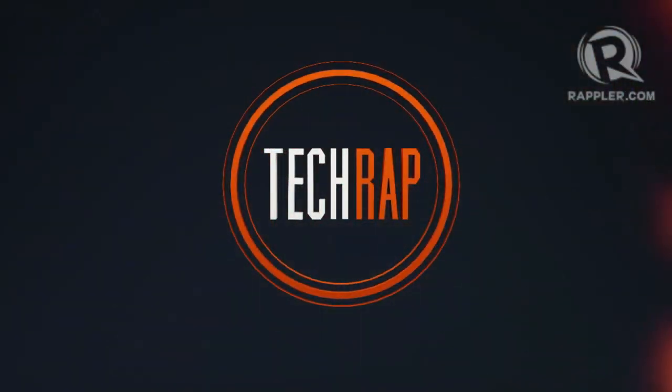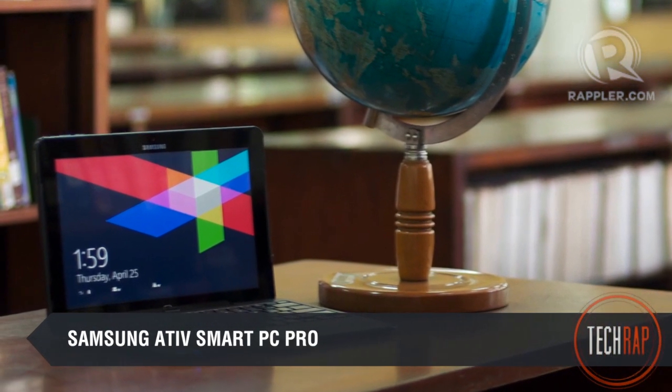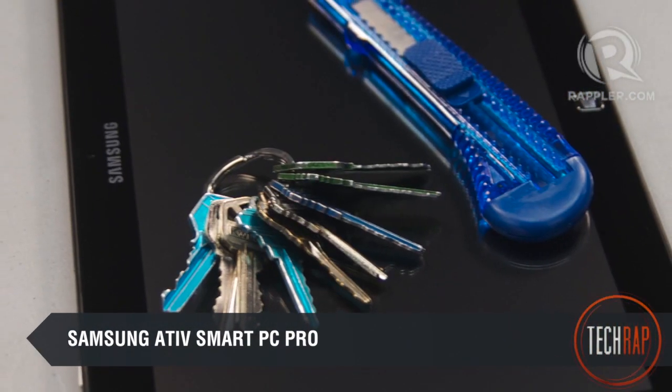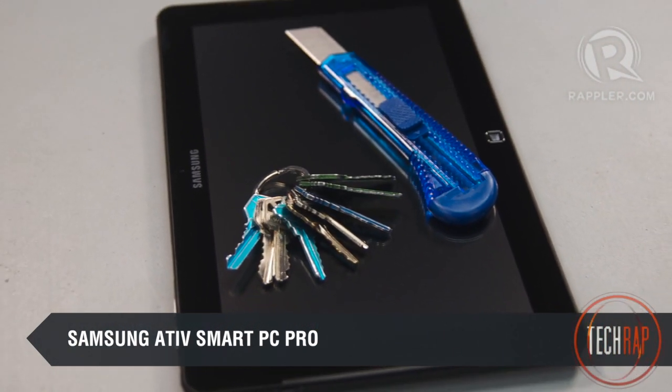This week on TechRap, we take a look at the tablet/laptop hybrid, the Samsung Ativ Smart PC Pro. And to spice things up, we take out a blade and some keys and scratch the heck out of its screen.